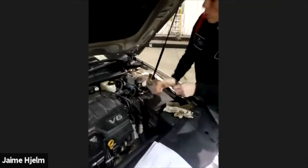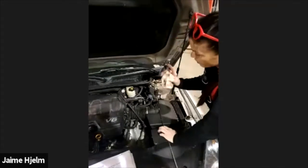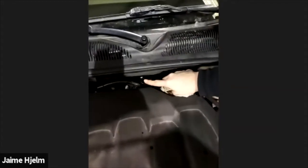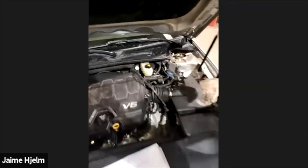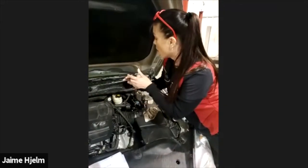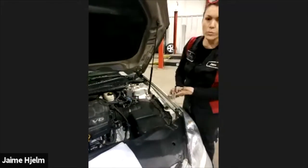Now, if your transmission fluid is low, it's kind of funny, but you actually have to add it in the dipstick tube itself. So there is no quart like the engine oil. It actually goes into the tube. And again, you will need a funnel, because there's no way you're going to be able to pour it just in there.